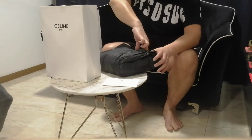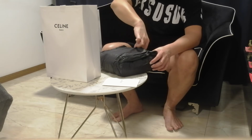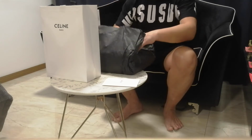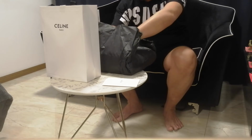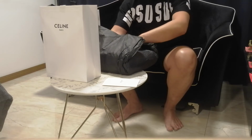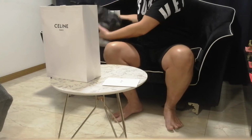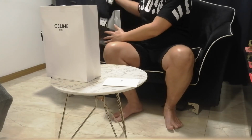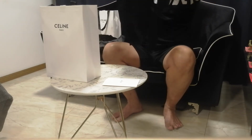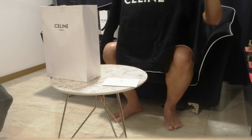So we should start with the unboxing now. Can you guys guess what I got? I think if you guys know me well, you should be able to guess what I got. This is the monochrome collection. Can you guys see it? This is the hoodie, from the monochrome collection.